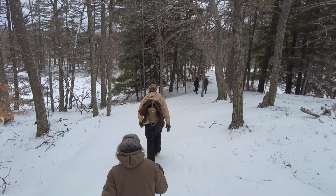Well, I haven't been here in the summer, but just offhand, I think it looks more interesting than it probably looks in the summer.